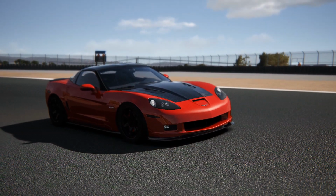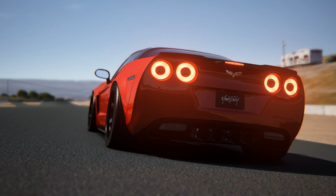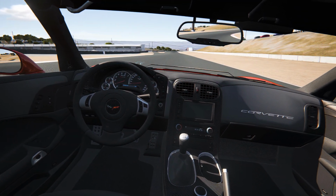Under the hood this car is packing 644 brake and produces 813 Nm of torque. It's very fun to drive with the traction off and is made even better if you have a wheel set up with a manual shifter.